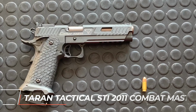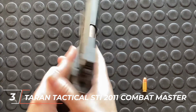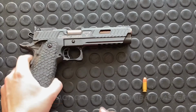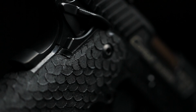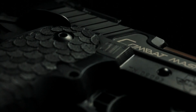Alright, time to get to our number 3 best John Wick pistol. We have Taran Tactical STI 2011 Combat Master. Oh yeah, now we're getting into that super fancy, super slick, super fast, super flat shooting, you get the point, stuff from Taran Tactical. And on this one, they worked with one of the most prominent 2011 manufacturers, STI.